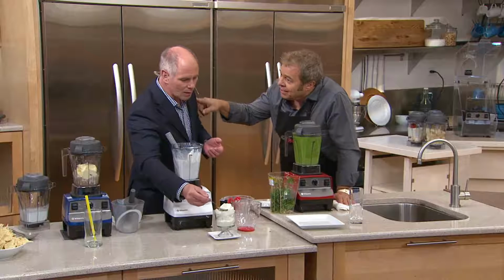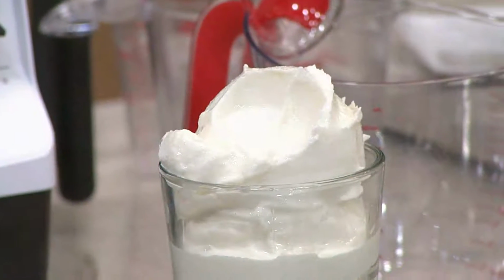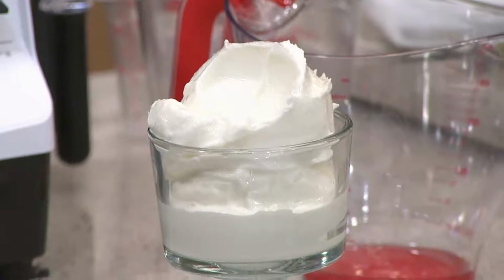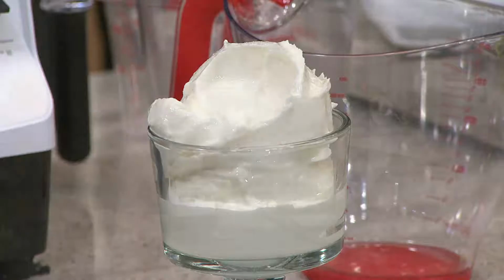2% milk, dude. So I can eat more? Not whole milk, not cream. There's no egg yolks in it, nothing else. 2% milk. Amazing. Absolutely amazing. How great is that?